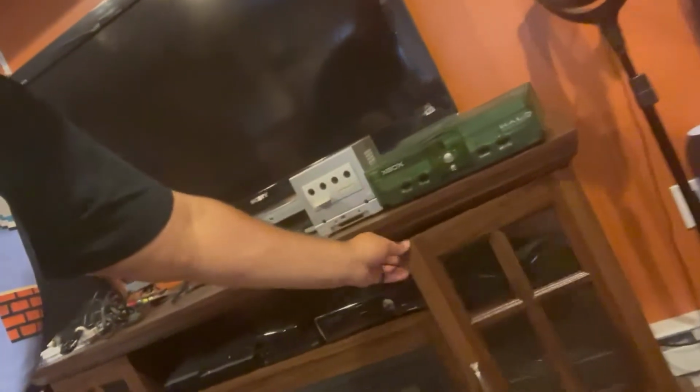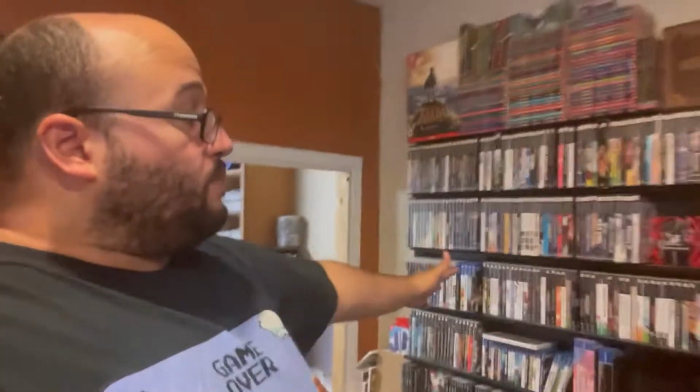I've got my entertainment center that's all set up. Nothing's actually hooked up yet, but I've got literally every video game console I could ever want to play, including some that I probably will never play again, like the Neo Geo CD. Got all those in place. Switch collection looking pretty sweet. PlayStation, Sega Genesis, NES, Super Nintendo.